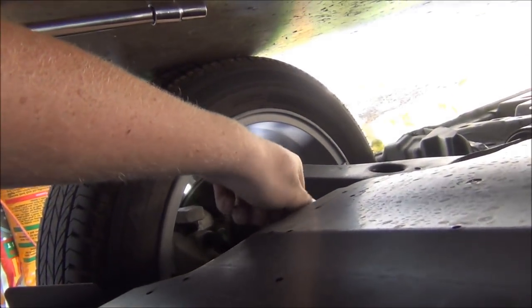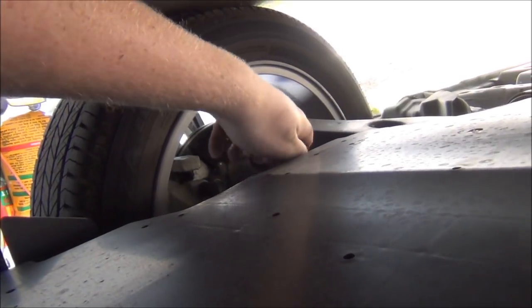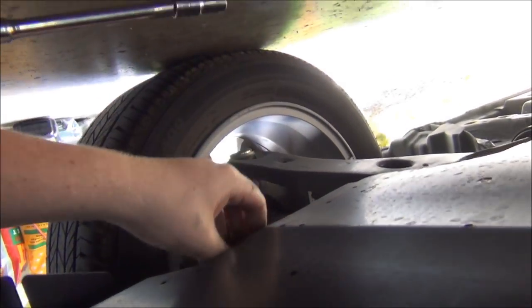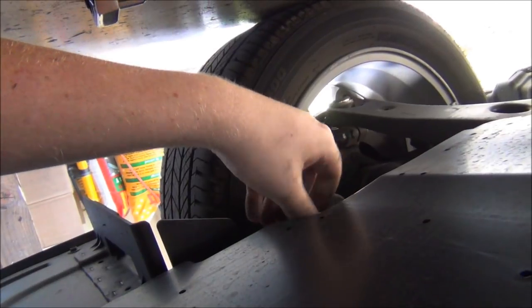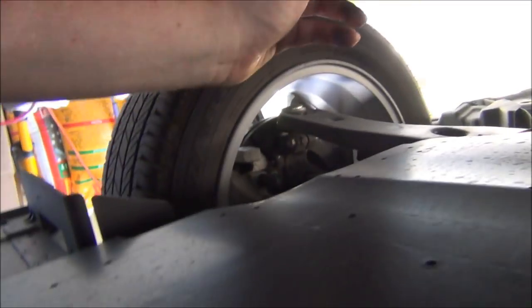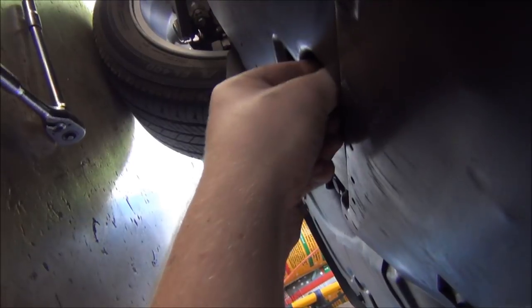Okay, we take these two out over here. It's weird in some ways, this car is different than mine. It's just weird. Different engine. Okay.